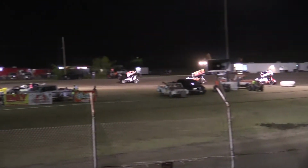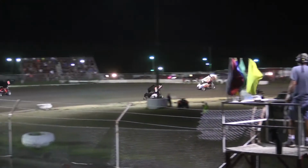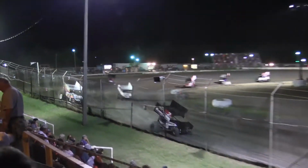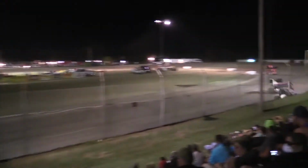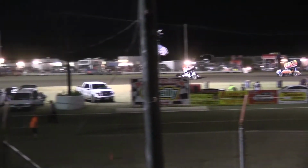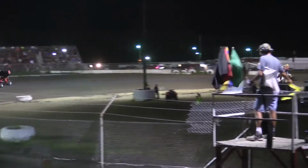Dustin Gates trying to put a slide job on Michael Lang. Almost had him cleared, but almost ain't good enough in sprint car racing as we come to the white flag out of turn number 4. One more lap for Justin Melton. Tucker Dowdy 2nd spot right now in the 2X machine. Michael Lang up to the high side. One more shot at it down the backstretch into turn number 3 for the final time. Was the leader.